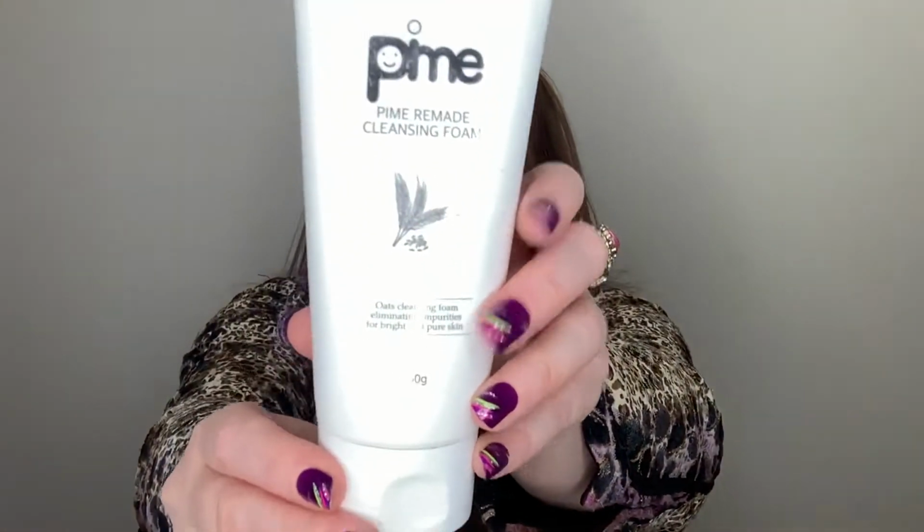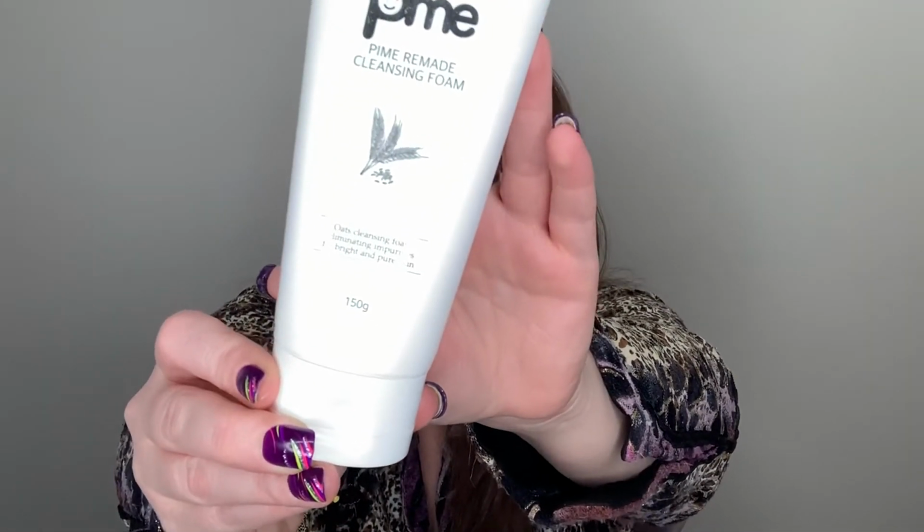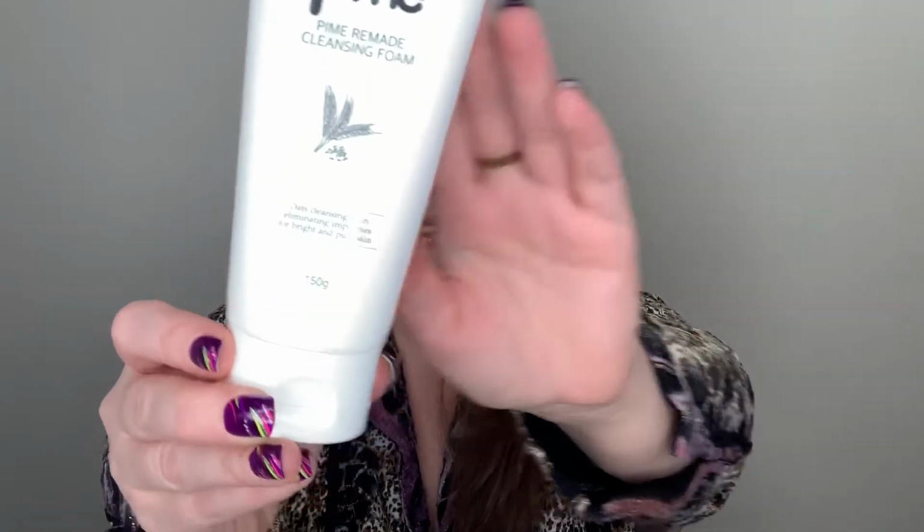Here is what the actual item looks like. It also contains naturally derived vegetables and coconut water. And these ingredients help with hydration and to balance skin. And there is an overall fresh, clean scent, is the best way I can describe it. When I read the ingredients, I thought, is this going to smell really earthy? But it doesn't. It just smells very clean and fresh.